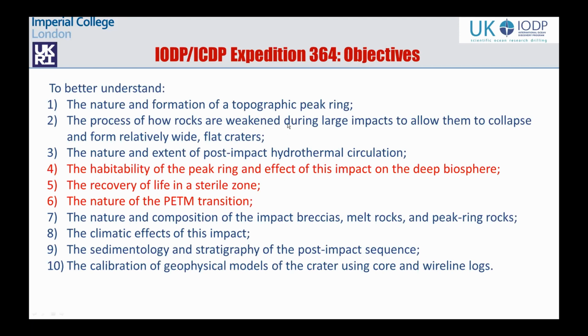Then as we were meeting with the community and developing the proposal over many years, we added these extra scientific targets in red, and those really helped sway the community that this was a really exciting proposal. So is the peak ring, which is formed from these very porous rocks, habitable? Is there a deep biosphere there? And how did life recover immediately after the impact? Because this would have been a very sterile zone. We've got a superheated impact melt sheet. We've killed everything. So how does life recover in the basin?